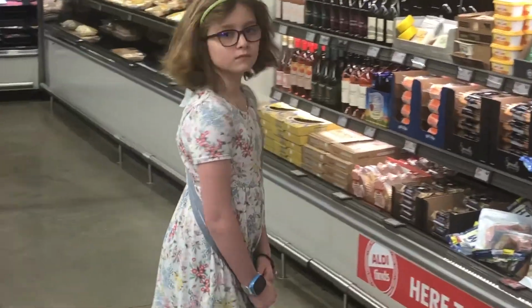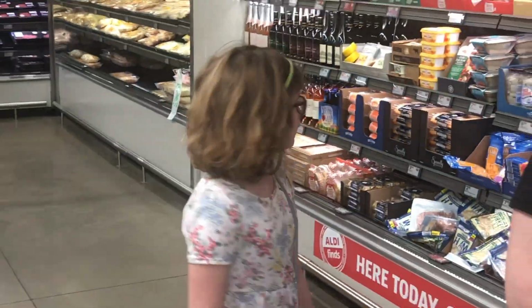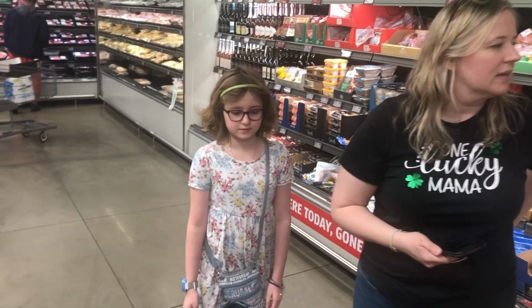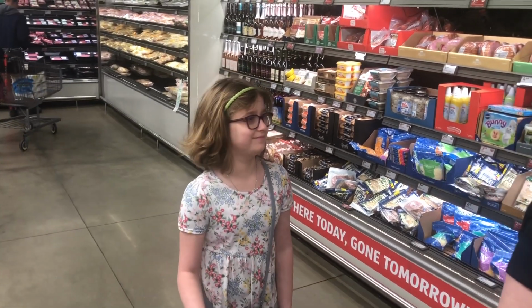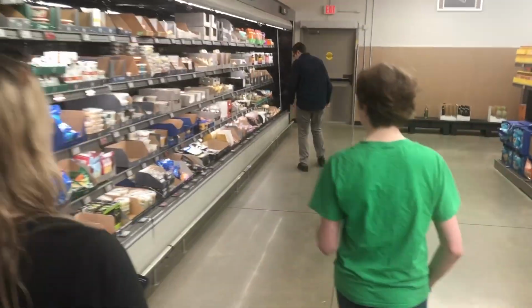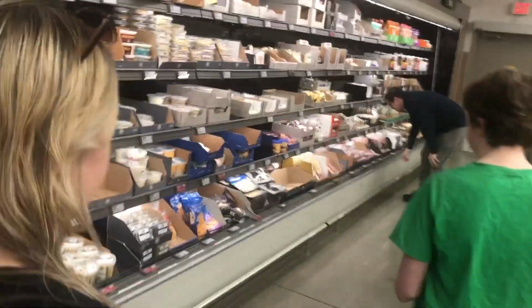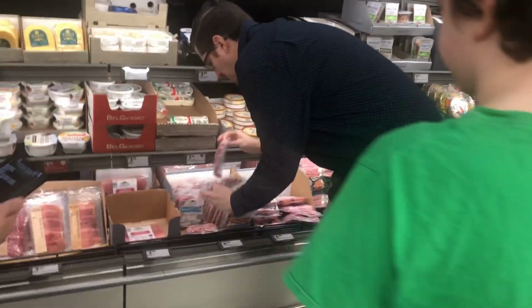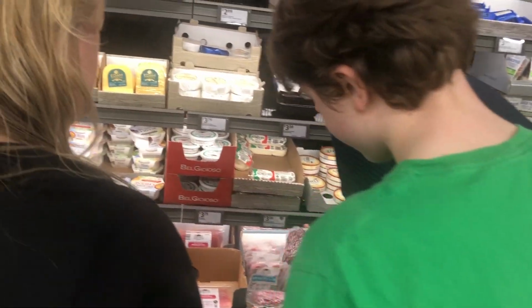Hey, Violet, what are you doing? But I do like the Bavarian bratwurst. Well, they have this cool coffee that I want. You gotta speak up, Violet. I can't hear you. Do you want to get some of those? How much are they? Okay. Hey, Mom, where are we going? Dad wants to look at some salami. You just gotta pick one that looks really good. I think that's too much. That's $7. Let's come back to it.